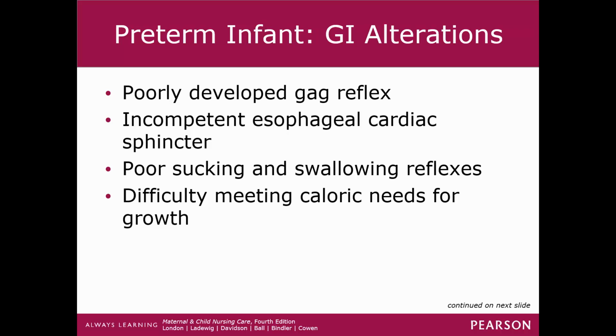Preterm babies have not developed their gag reflex fully yet, so that sets them up for aspiration. Their GI, everything from their esophagus down, is not fully developed. They have poor suck-swallow coordination, so they're not able to take PO very well. So these are the babies that we might need to be tube feeding or giving some type of parenteral nutrition.